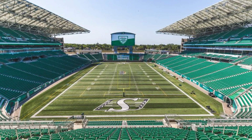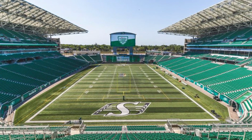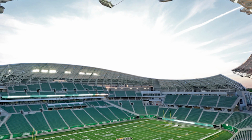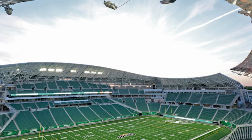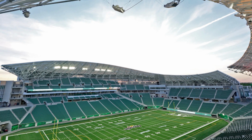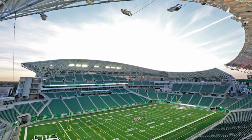The stadium's roof design is a really impressive piece of engineering, with a curved design that's meant to prevent the buildup of snow. The roof doesn't go all the way around, but the exposed stand at the end zone is built below ground level to offer protection from the elements such as the wind. Overall, it's a stunning stadium both inside and out.